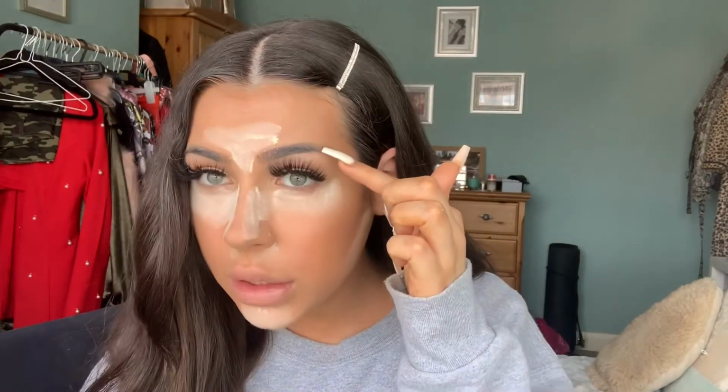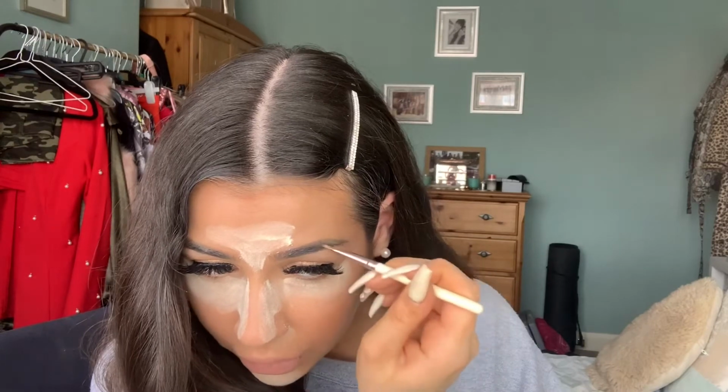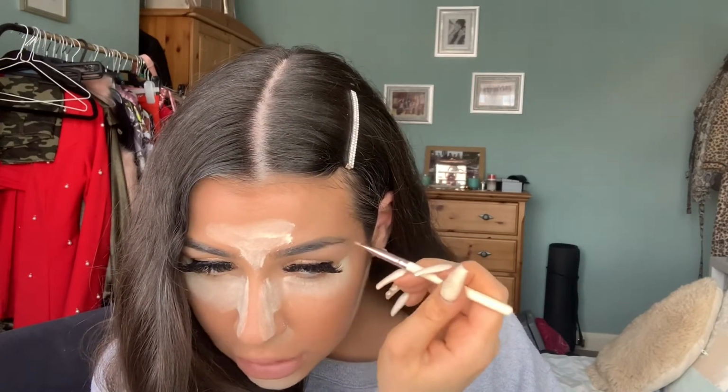While I do that, I'm just going to fill in my eyebrows slightly. Obviously, my eyebrows are pretty much filled in where I have had them microbladed, but I do like to just go over the corners just to fill them in. Just go over them with my Anastasia Beverly Hills Dip Brow in the shade Medium Brown.